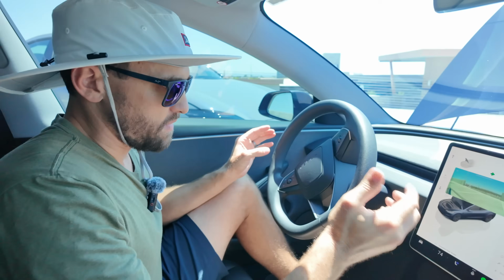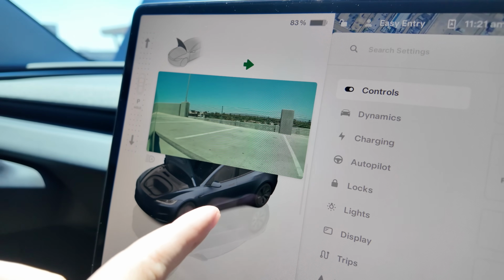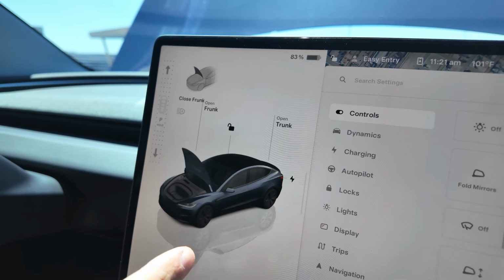So for example, this feature right here, I talk about it a lot. This didn't come with my Model Y, it came with the newer cars. When you put your turn signal on, it uses the cameras to show what is in your blind spot. So that's a really nice feature. My car didn't come with that, but now because of software, it has that feature. And there's various other things like that around the vehicle that you can get.